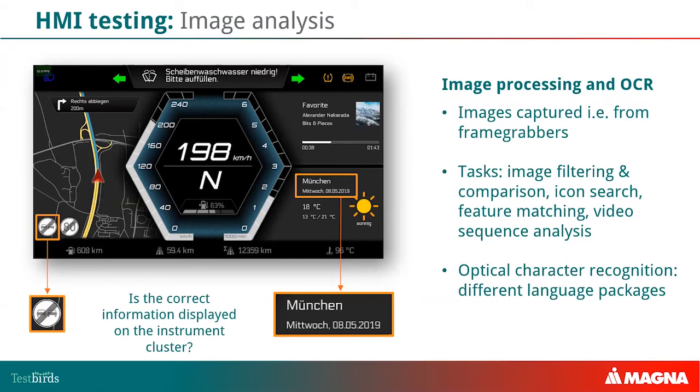And for example, here on the bottom left corner, there are traffic signs, or on the right side, there's the location München, which means Munich, on Wednesday, the 8th of May, 2019. And those are all information that are sent into an ECU, an automotive ECU in this case. And we want to check just from the image that we have here if the information is displayed correctly.